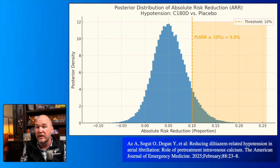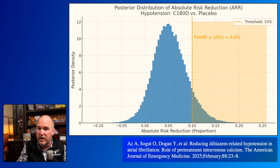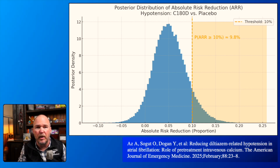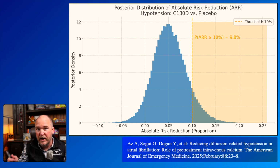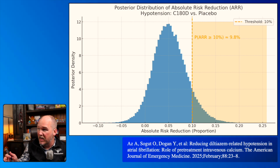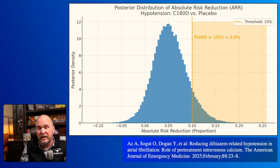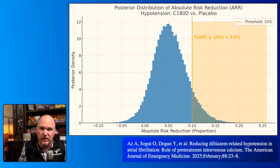Now, if you're watching this on YouTube, you're looking in the show notes, you're going to see I've included a bell curve looking thing here. That's the distribution of probabilities around the difference. The little red dotted line there, that's marked ARR greater than or equal to 10. That's saying the probability of an absolute risk reduction of at least 10%.